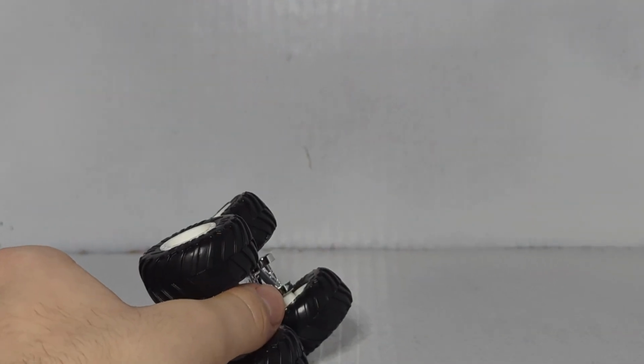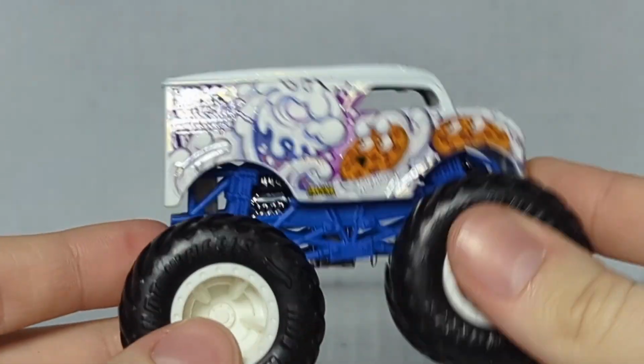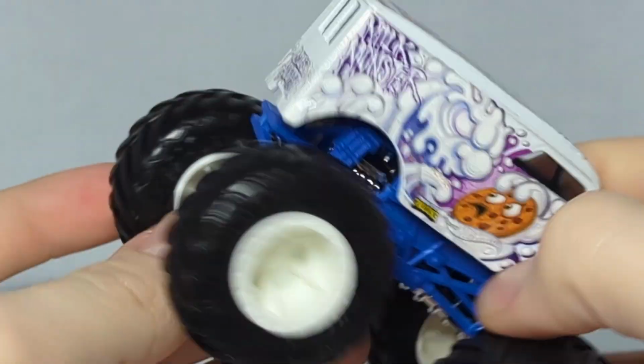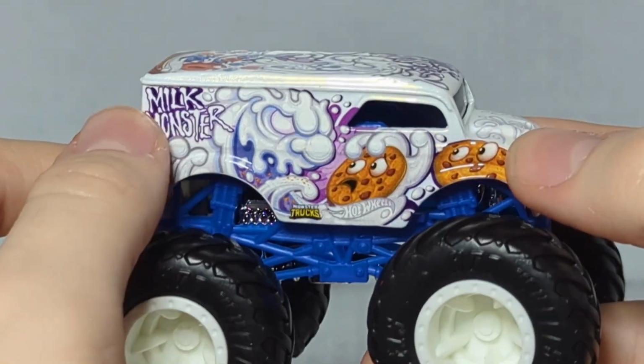All right, here we go. Here is the truck, which is Milk Monster. Take a look at that. This is cool. I really, really like this truck, not gonna lie. I think it's pretty neat. We got a white body, a blue roll cage, chrome chassis, black tires with white rims. The side panel has the Milk Monster logo in purple and white right there.